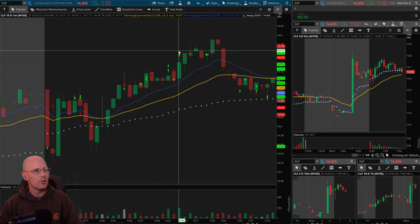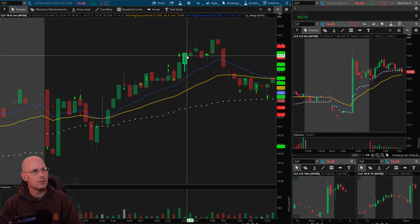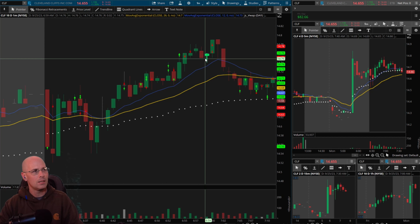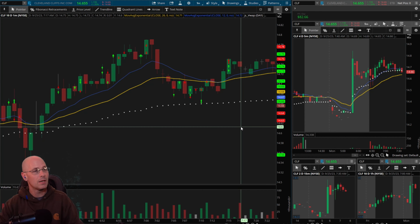And then again, I bought another breakout here, sold it for basically break even on these two here. And then it pulls back to the EMA. And as it starts to make a move back up, I jump back in it. I sell it here and here. And then I let it consolidate.